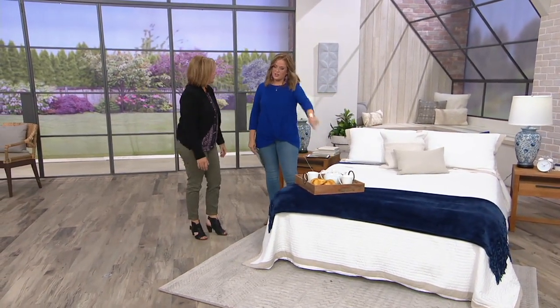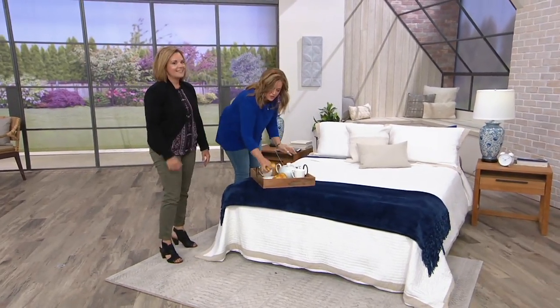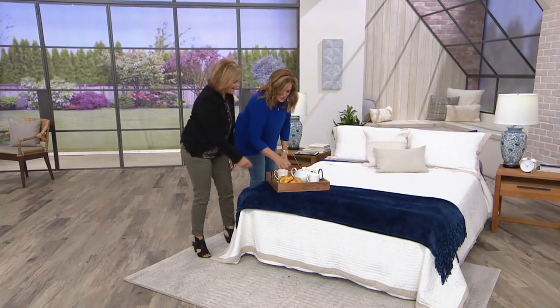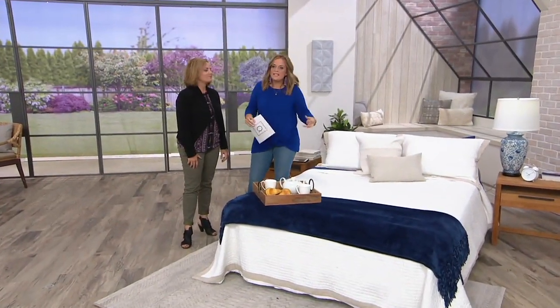I got busted trying to pretend like I made breakfast for a fake guest. Made breakfast. I did, and look, the croissants, I think they're a little past when they should be. Because it's just a little foamy. It's like a stress ball in croissant form. Yes. But you know what? This is premium. This is luxury.